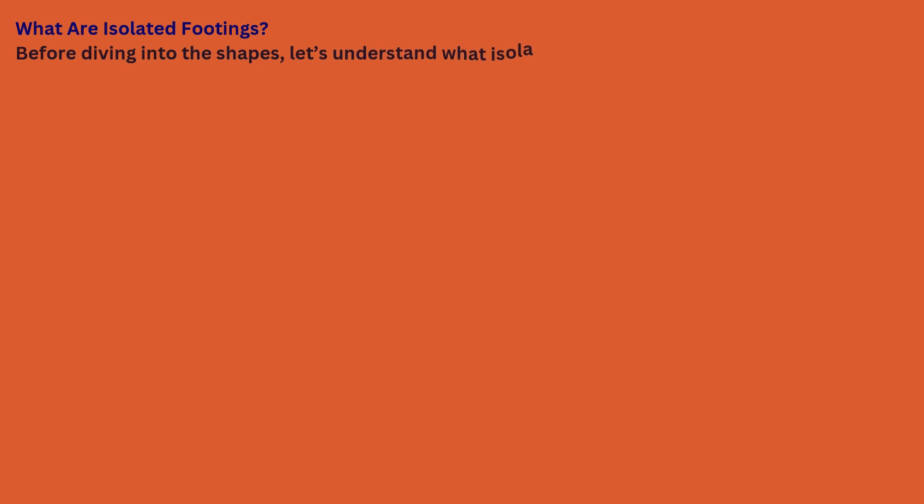Square, rectangular, and circular isolated footings explained. What are isolated footings? Before diving into the shapes, let's understand what isolated footings are.